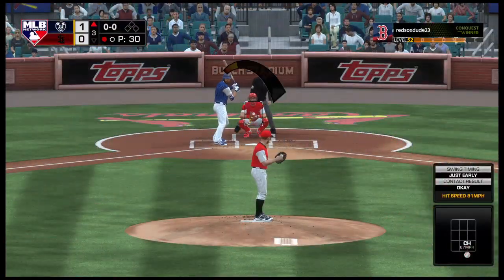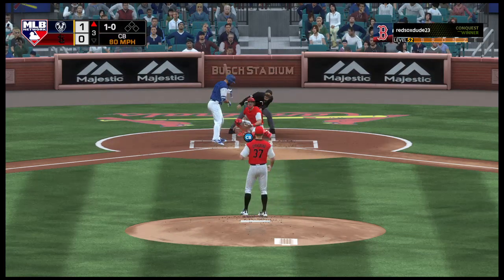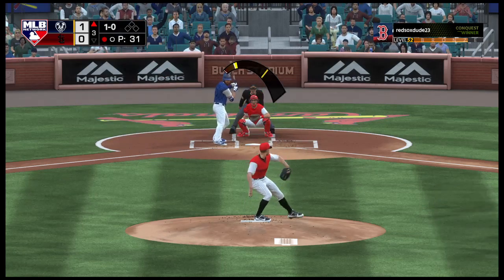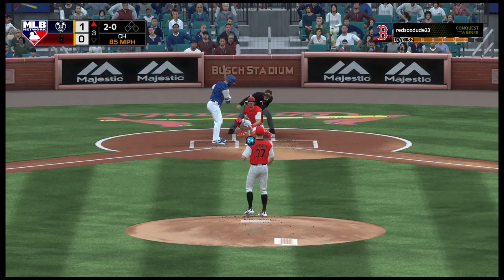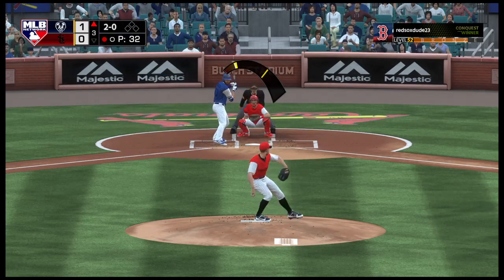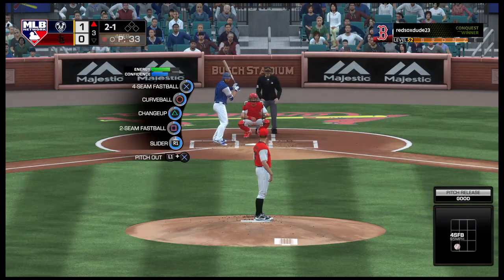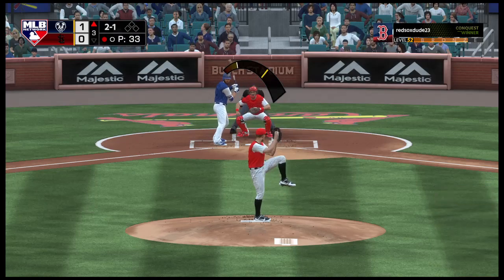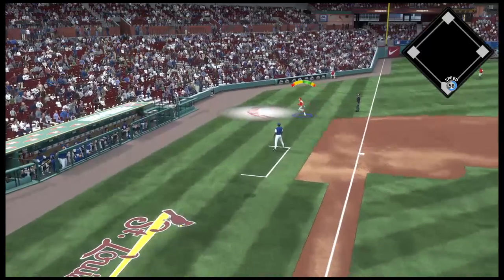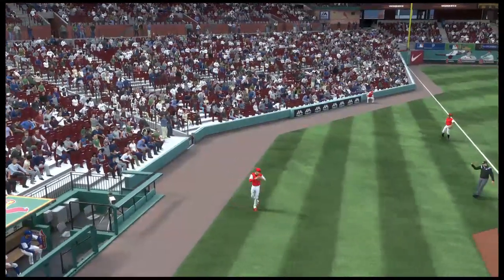Digging in for his second at-bat, Eric Hosmer. 0 for 1 here in the early going. And he'll look at a first pitch curveball that's in the dirt. It's ball 1. The 1-0 is looked at for ball number 2. And there's the first strike, 2-1. Bases are empty, 1 man out. Popped him up. And there's out number 2.